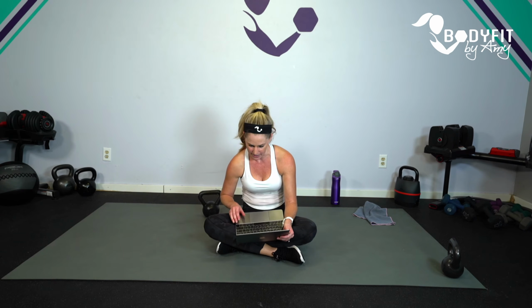So yeah, these are great. I'm also a big fan of Nikes. These are a little on the pricier side, but they're good, good shoes. I just got them.